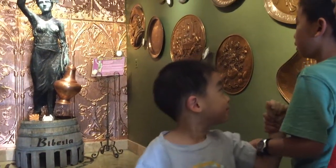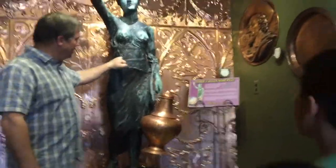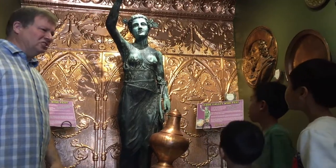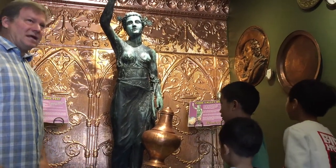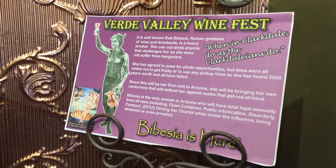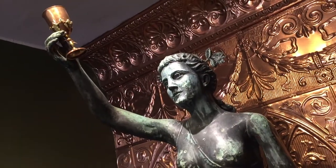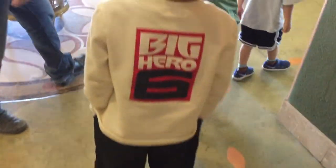There's one of them. Somebody shot her in New York. See those little pellet marks? Somebody took a shotgun and shot her. So she didn't like living there anymore. So she moved to Clarkdale, where there's lots of wine. We have lots of wine growing in this region, sort of like the Napa Valley. That's what she's famous for. She can never get a headache from drinking either. And a whole bunch of other things.